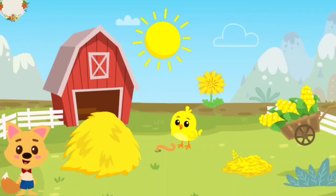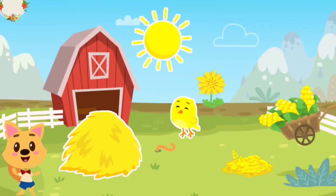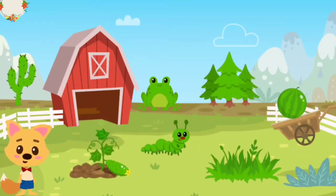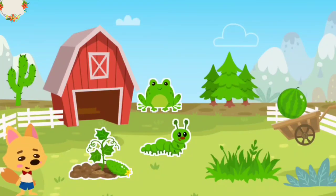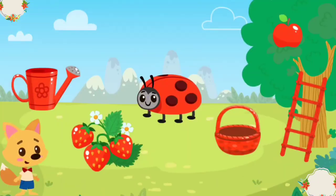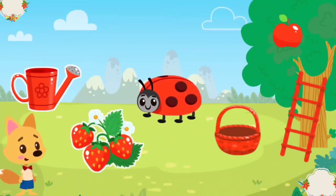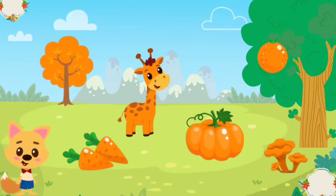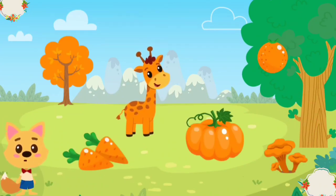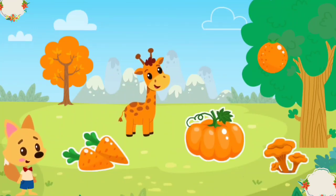Find three yellow items and tap on them. Yes! Like this! Find three green items and tap on them. Super! Hooray! Find three red items and tap on them. Correct! Find three orange items and tap on them. Yes, fine.